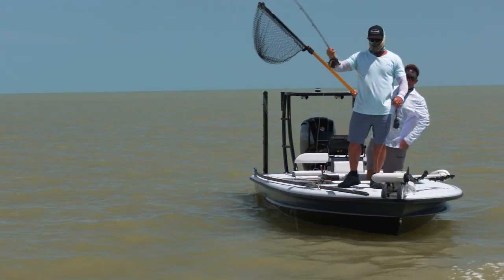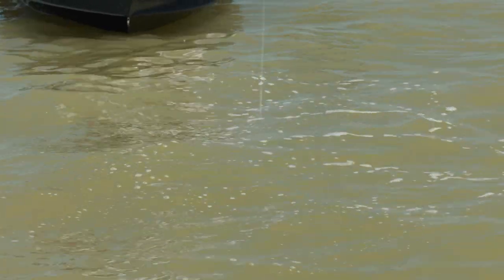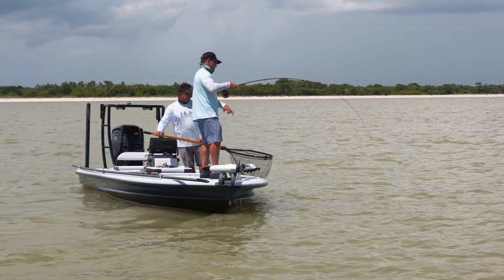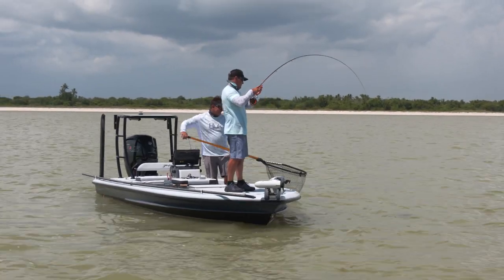Oh, a jumper too. A jumping triple tail on fly right before the storm. Yeah, man, after getting wrapped around a trolling motor and under the boat a few times and different things, dinner was looking like it was gonna go the other way. It wasn't looking like dinner, it was looking like hungry. It's like the big tournament winning permit here. Yeah, feels like it. He's big. Here you go. Big as a permit.